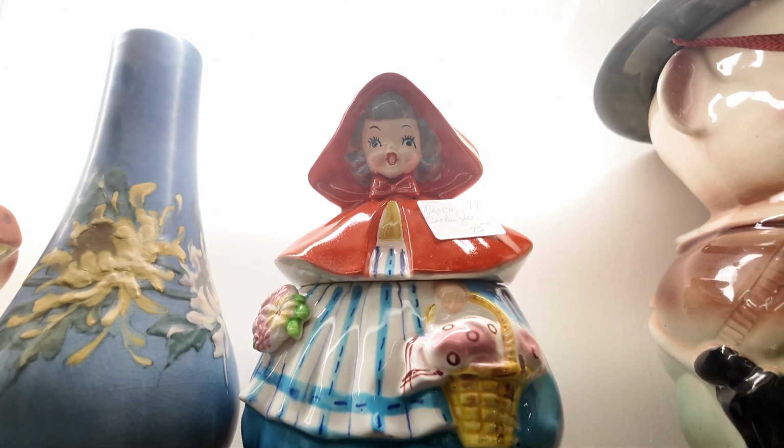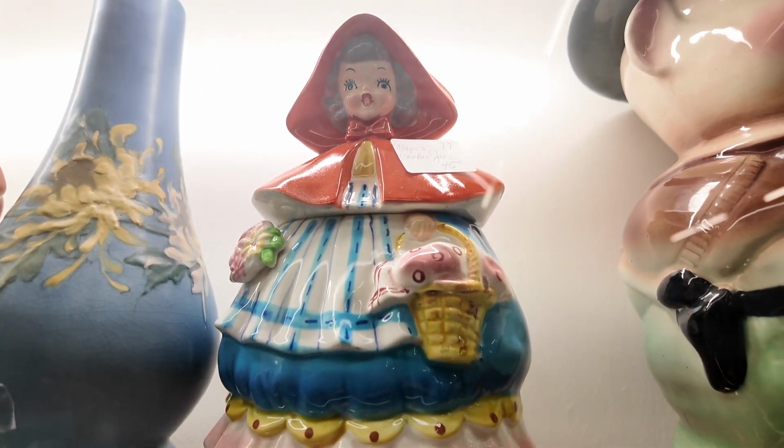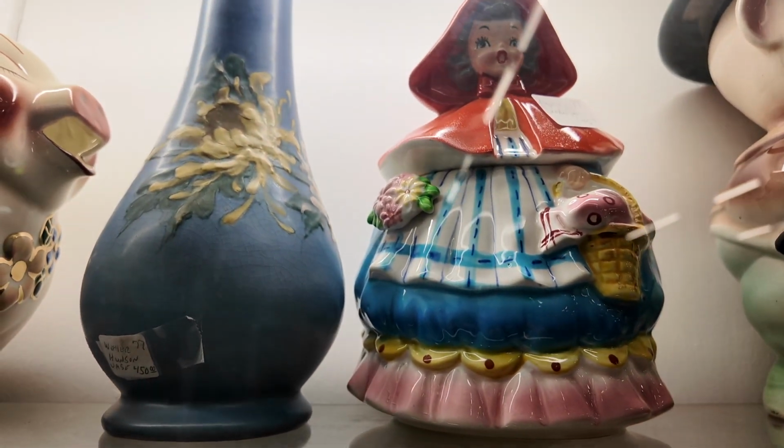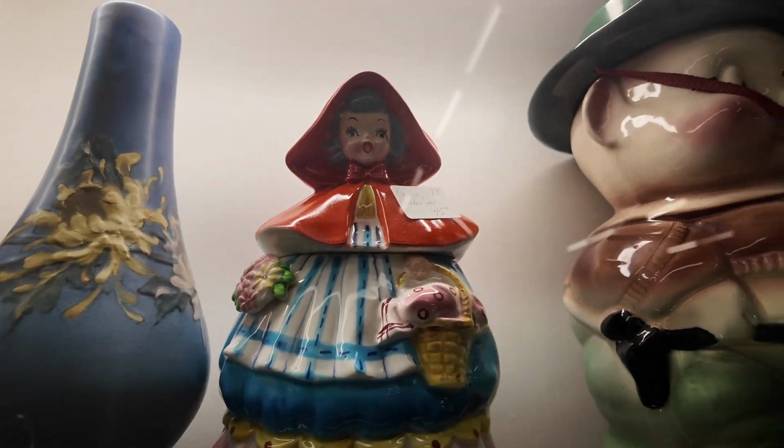It is Little Red Riding Hood. It is by Napco. I'm not sure if there's something wrong with her. She is $45, which is an amazing price.